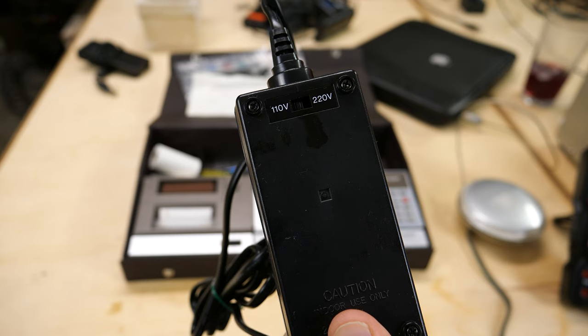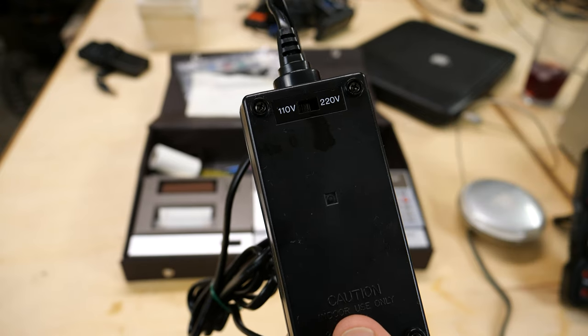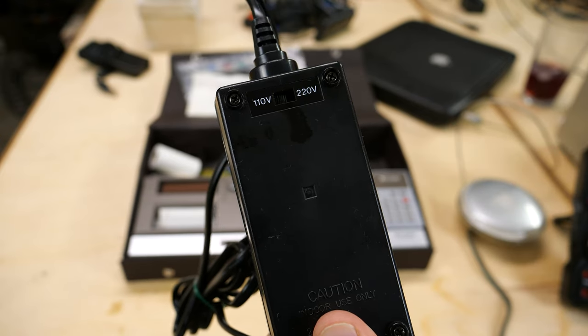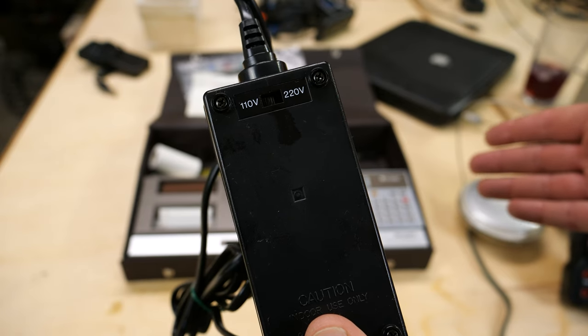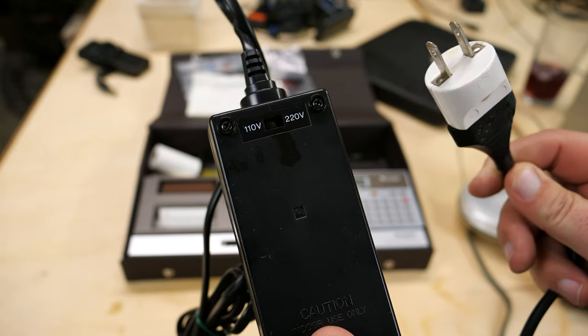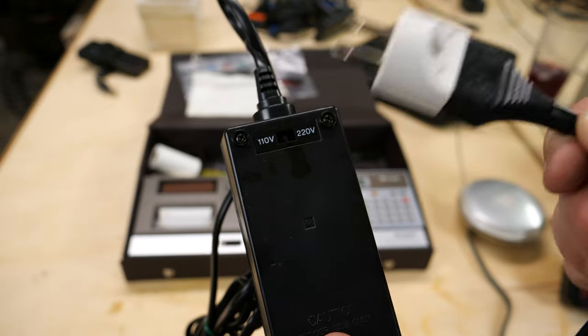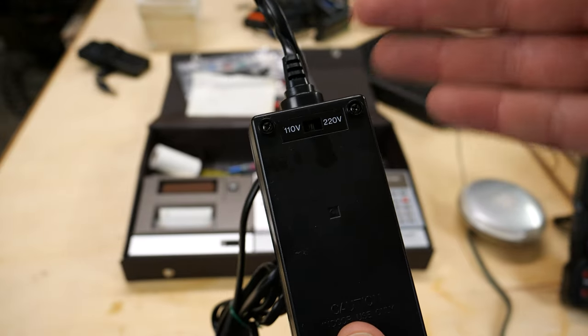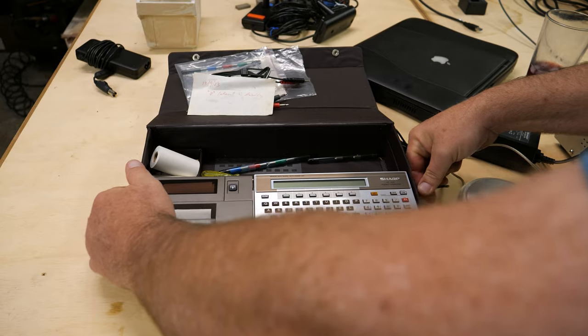Let's try it. And this power adapter is, you can switch it from 110 to 220 volts. So that's really nice too. If I ever want to bring my Sharp pocket computer with me to Europe, I could do that because I've got the right plug, or a similar plug, at least for some countries, and I can switch it to 220. So none of this auto sensing, auto switching business. You had to remember to set this for one or the other.